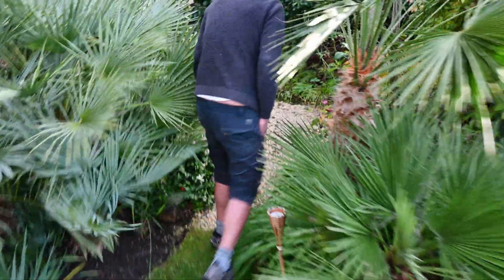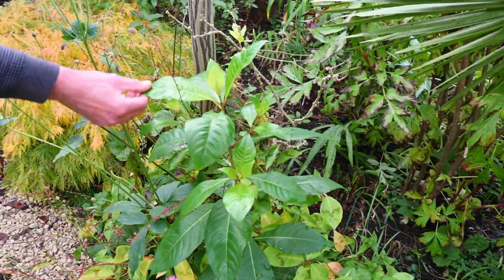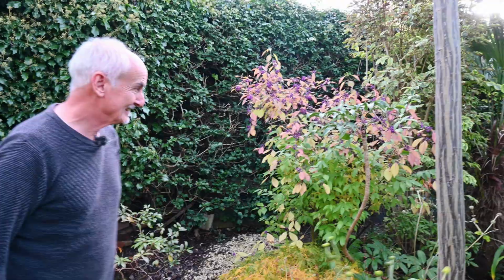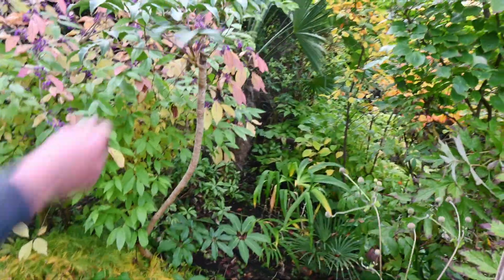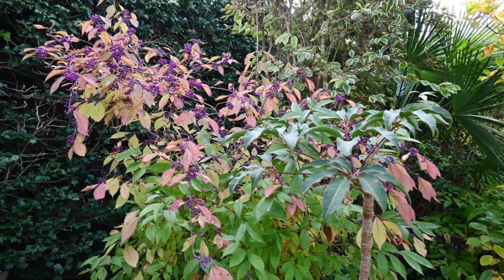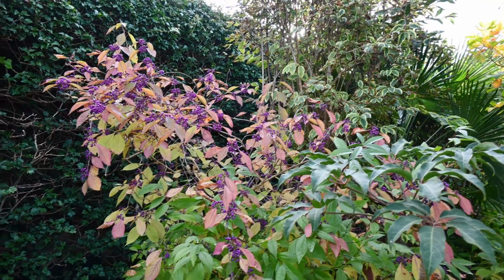Sunshine as well. So we've got a slight slope up this gravel path. This is the Fuchsia arborescens. It seems to do that each year, but never gets any bigger. Never gets any flower. No, right? This one's Schefflera alpina. They've got a bit of autumn colour behind with the Callicarpa, the purple berries.